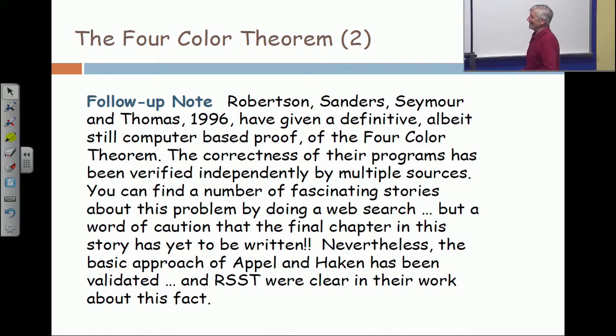In 1996, a 4-member team, Robertson, Sanders, Seymour, and Thomas, you might recognize 3 of those names, Robertson, Seymour, and Thomas. I'll say more about Sanders in a minute. In 1996, they gave a definitive proof of the four-color theorem, which is still computer-based.